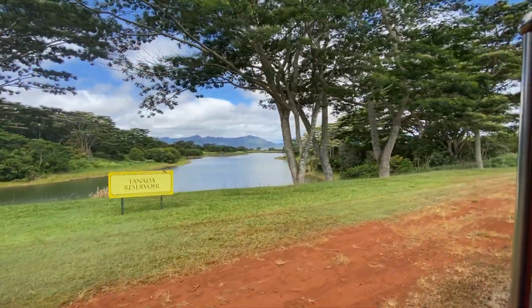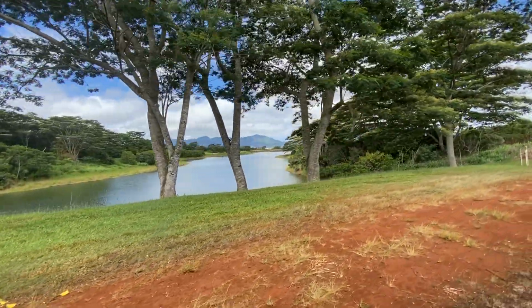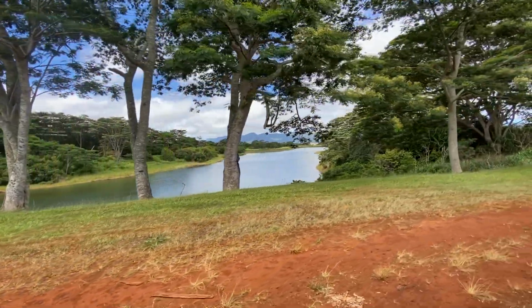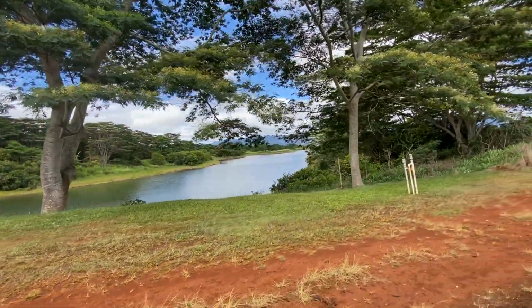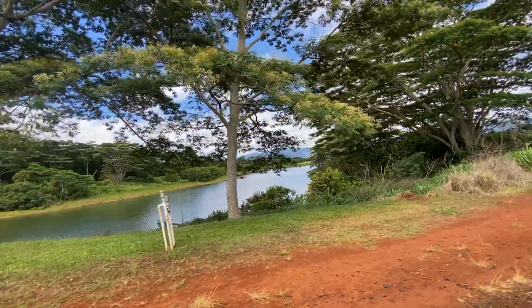If you haven't noticed, there's a large reservoir out here. It's called the Wahiawa Reservoir and was constructed in the early 1900s. The reservoir holds roughly 155 million gallons of water and is used to irrigate the pineapple fields and other agricultural crops in this area.